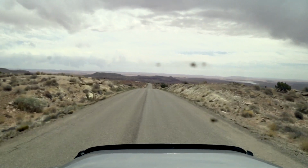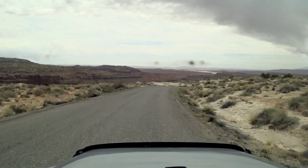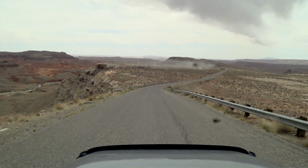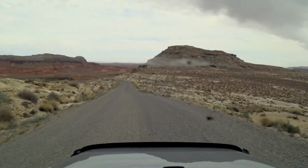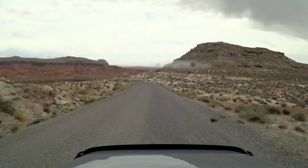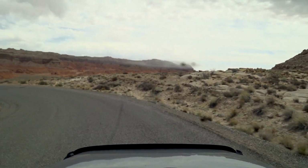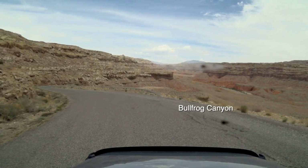What is that red? That is Bullfrog Creek in the valley to the left. And now we're going down into that canyon. More switchbacks. Ooh. Nice canyon.